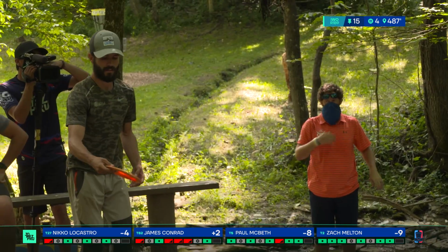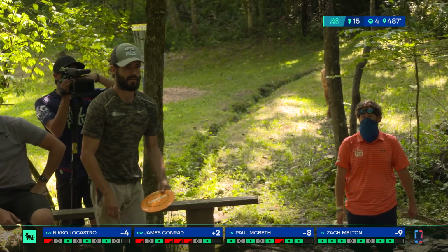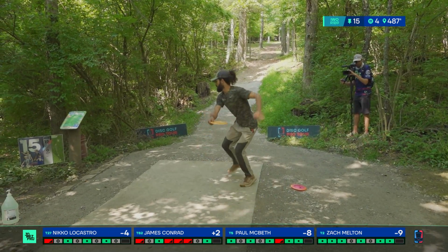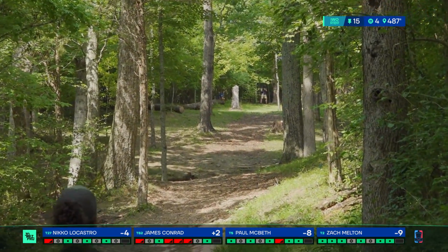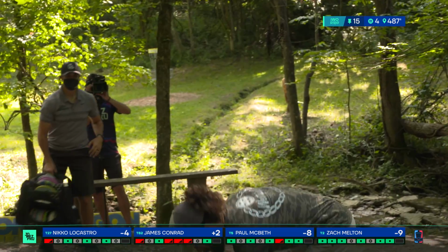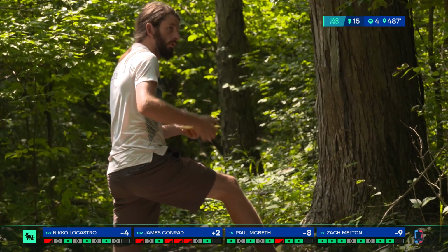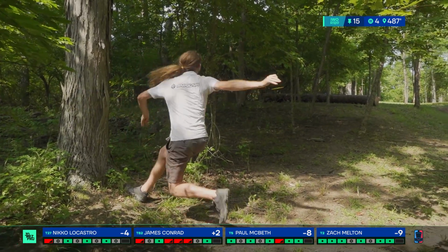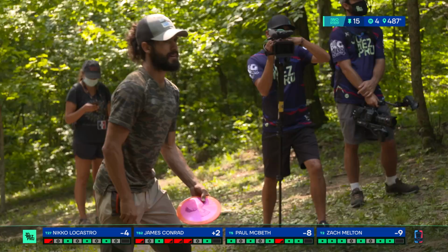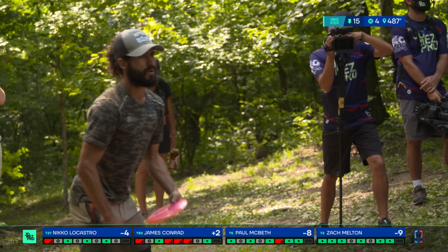You see a lot of almost great drives that, like we said earlier, if you're off in this course and you're just barely off, you're going to get a kick like that off into the rough. Oh, that's a great skip. And Nikko's all the way at the end of that mulch path as well. That is such a technically difficult throw to execute. Just to get to where he got to was a really good shot.